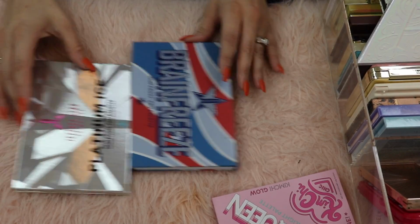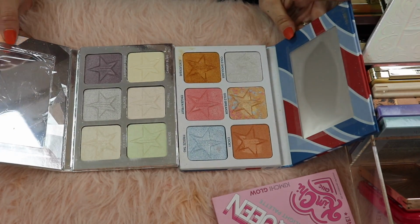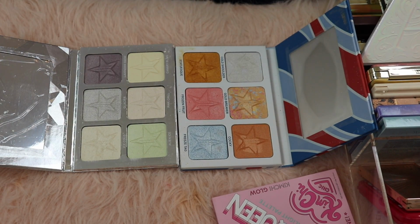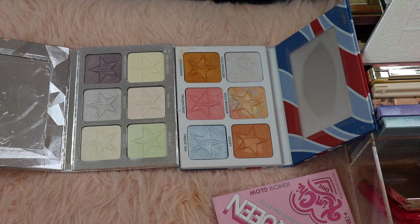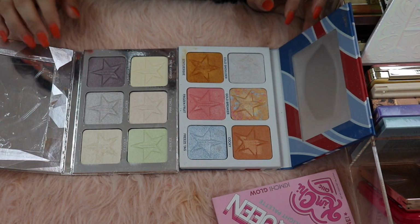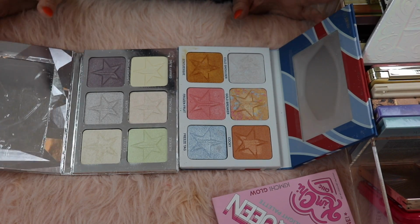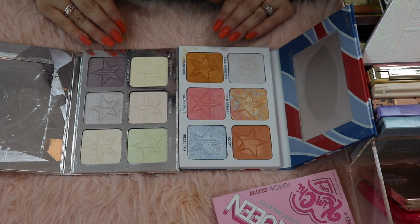I have two of the He Who Shall Not Be Named Skin Frost Pro palettes. Okay, so I gave this whole speech a while back about how I was no longer supporting him, but because I already had a bunch of his palettes, I was going to use them up and not throw away the money. But honestly, as far as bringing me joy goes, this is not it. It causes a lot of internal stress for me. I don't want to use it.